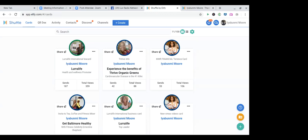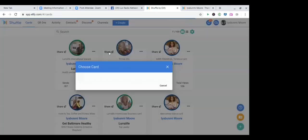Let's talk about how to share the card. Again, I mostly do this from my mobile phone, so I'm going to turn off the screen share in a minute and see if I can hold up my mobile phone so you can see. But right here, do you see this share button? If you're on your laptop, you would click the share in the top right-hand corner.